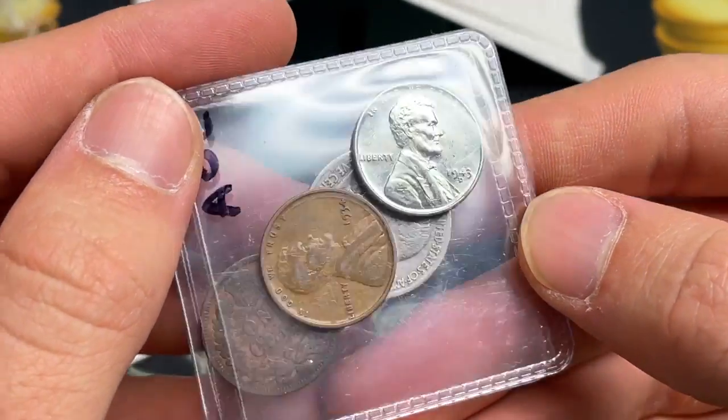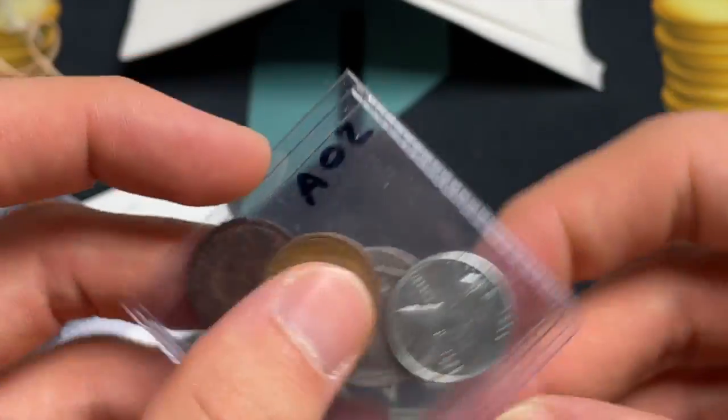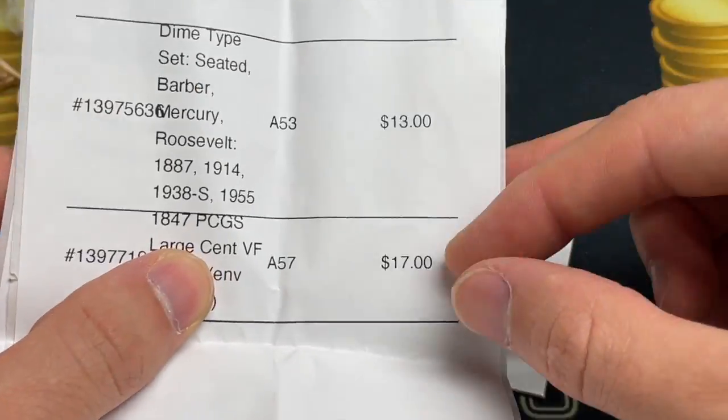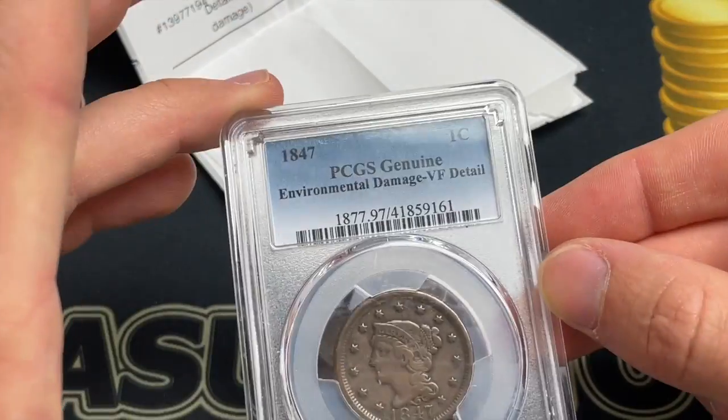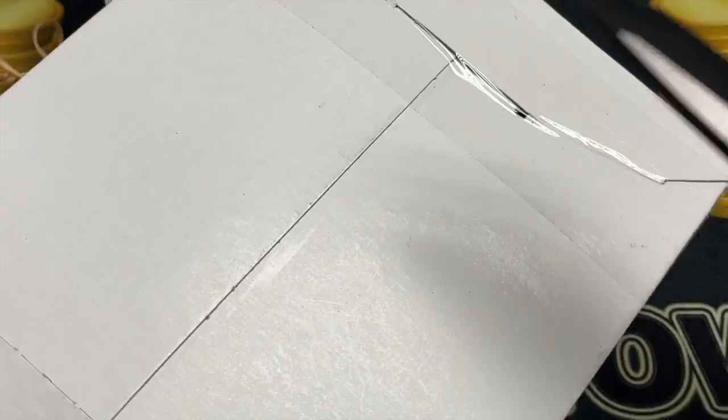Could be, is it replated? Maybe. And a 1934 Lincoln cent. But I paid $1 for this. I paid I think $13 for that. And $17 for this VF Detail. So pretty good. I'll go on to the next one, which was from Gulf Coast Treasure Hunter.